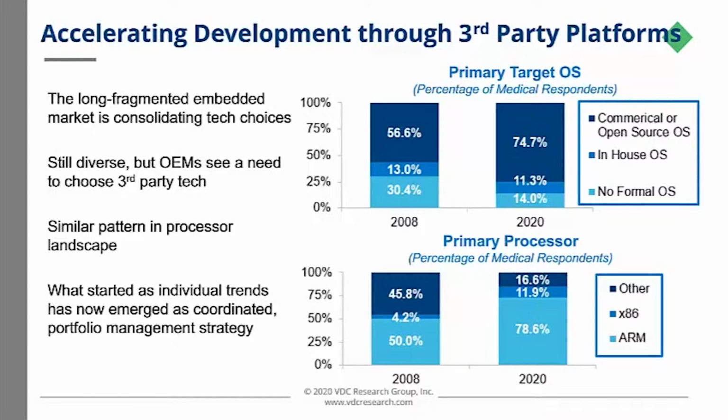And the transition to third-party operating systems is long underway in the industry. And here's a snapshot of what that embedded operating system looked like a dozen years ago in research. As you can see there, many organizations at that point were still developing their own operating systems. Still more were developing devices and maybe had no formal system on their product at all.